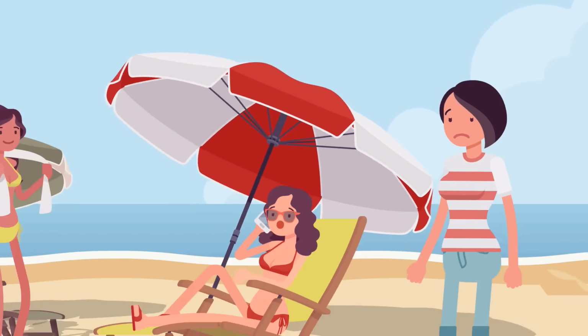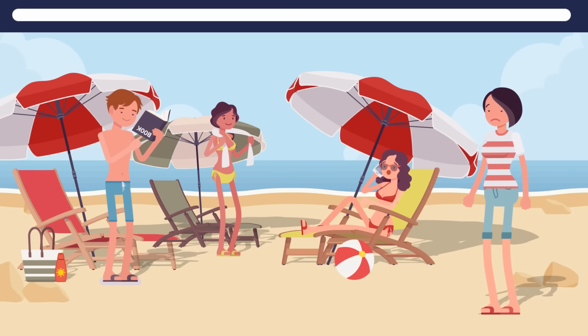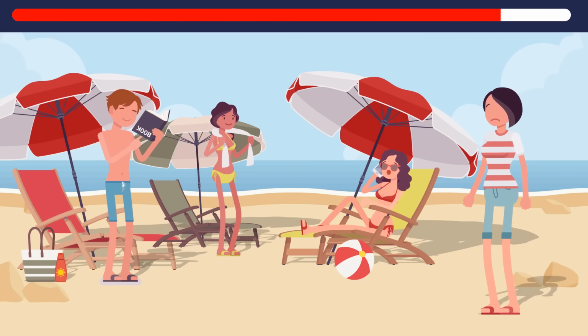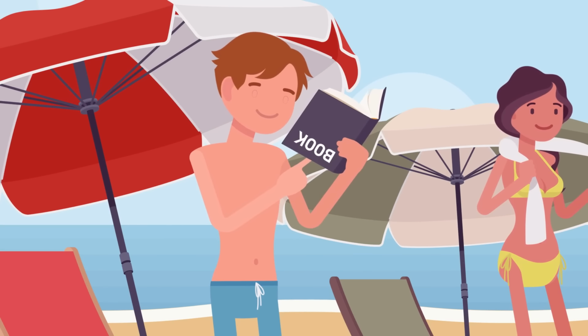Ashley wants to chill at this beautiful beach, but she sees a zombie among the guests. Can you spot it too? It's this guy who's reading a book upside down.